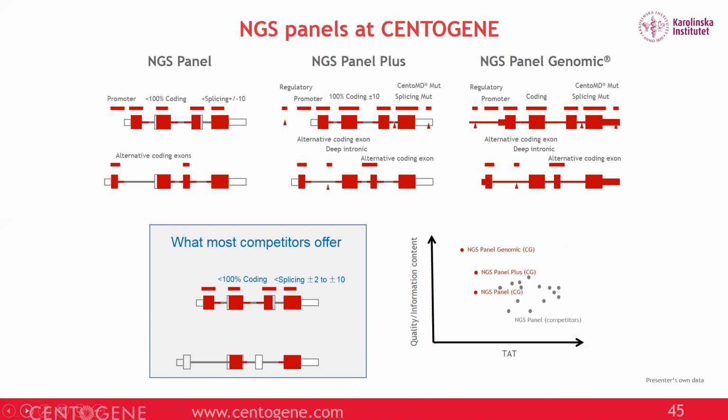You might be aware that different types of assays can be offered, and we at CENTOGENE worked a lot on NGS panels, which we call NGS Panel Plus, where the complete coding sequence is covered, including all known, sometimes intronic, pathogenic variants that have been associated with the phenotype in the past. So you really get a complete picture of the up-to-date knowledge on the genetics of pancreatitis when ordering such a panel.